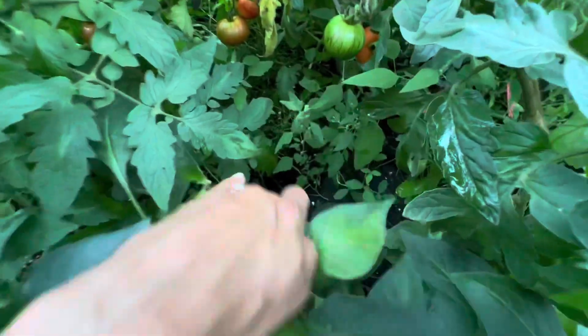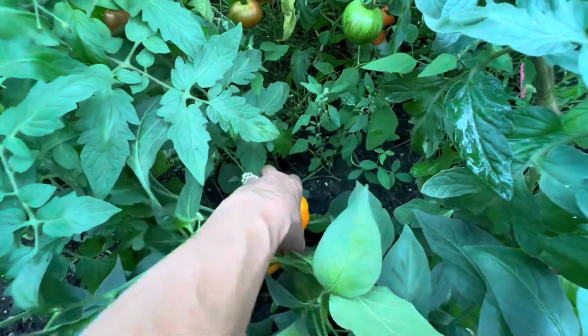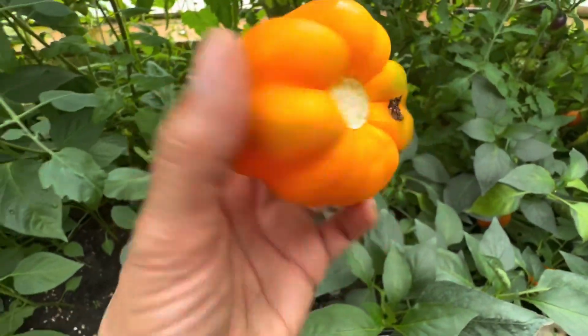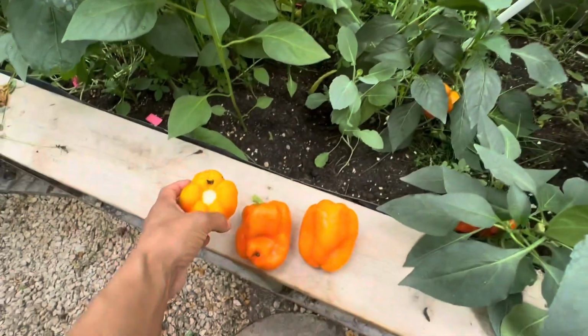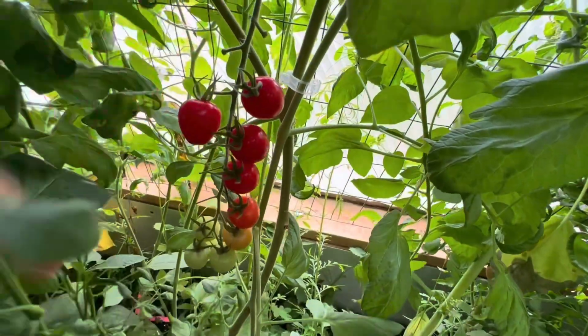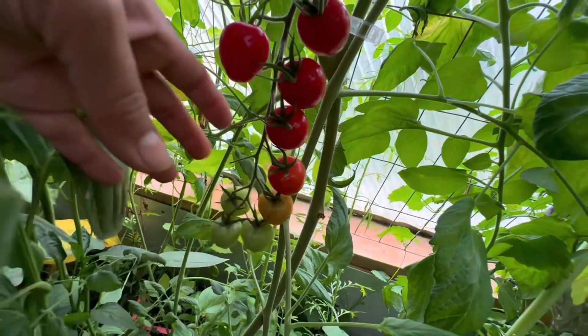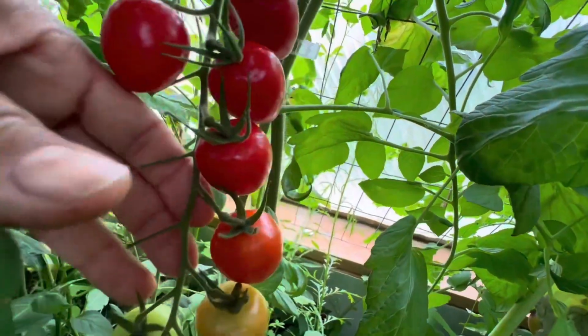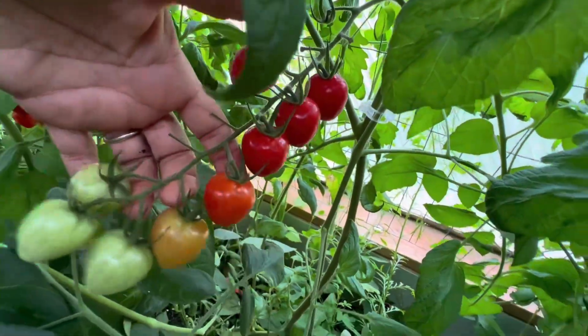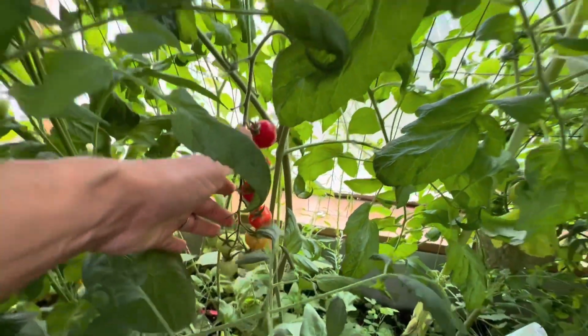Got a few back here. Got a little bit of green on this one, but we'll take them anyway. Check that out. Awesome. We're not doing too bad today, guys. And here we go with our Sweetheart cherry tomatoes. So these guys are very prolific. You can see I've been sort of eating as we go, and these guys are now ready to go. But beautiful, beautiful cherry tomato and easy to grow.